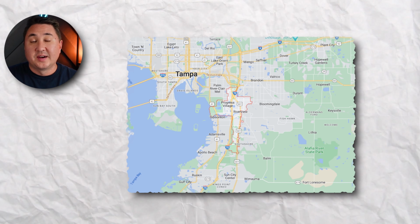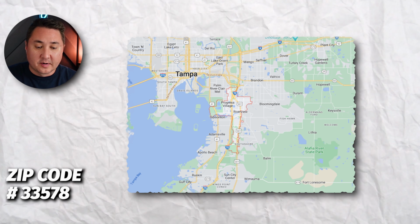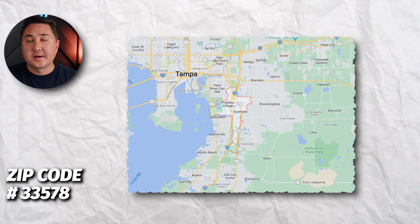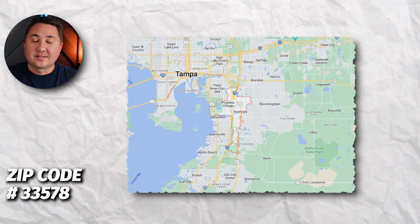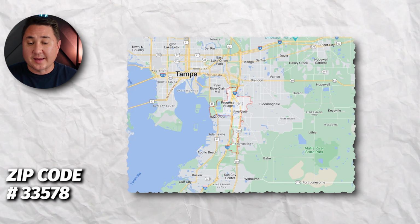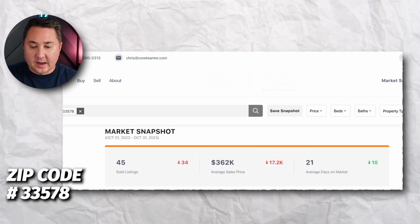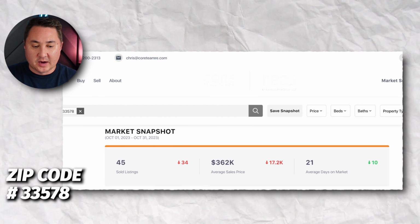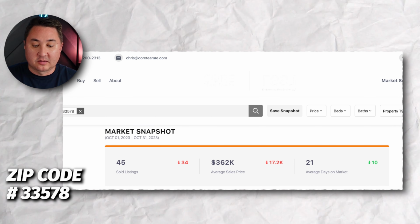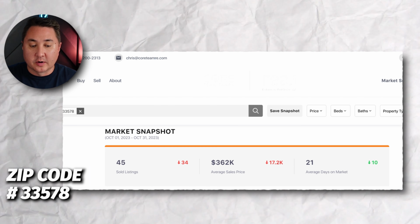The next one we have is going to be 33578, and this is going to be our Riverview area. It also is going to get into Progress Village as well, but Riverview is hands down one of the more popular suburbs in the Tampa Bay area. We have seen it spike up in prices in certain areas, but as a whole, this zip code, as I pull up the market snapshot, you can see here that it has been pretty affordable as of late. So $362,000 as the average sales price. It has gone down year over year.